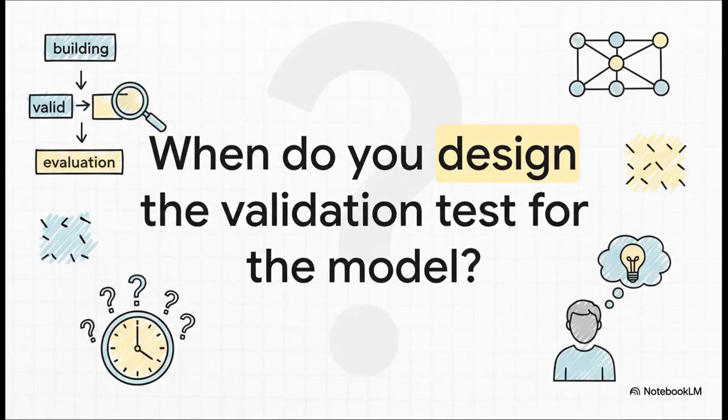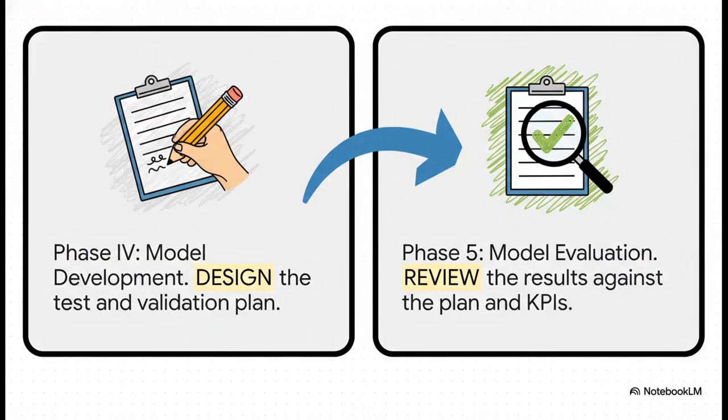All right, pop quiz. This is a question that trips up so many candidates. We've built a model. When do we actually design the test to see if it's any good? Do we do it now? Or do we wait until the evaluation phase? And here's the answer. You have got to burn this into your brain.